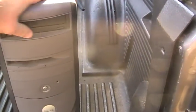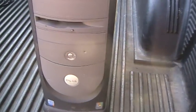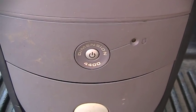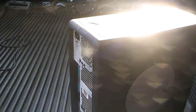First thing we have, and I know it's going to surprise a lot of you who know that I really like Dell computers when I describe this as being worthless junk, but in this day and age, that's pretty much what anything with a Pentium 4 in it is. This is a Dell Dimension 4400. I wouldn't have even bothered bringing this home, but it has two parallel ATA hard drives in it.